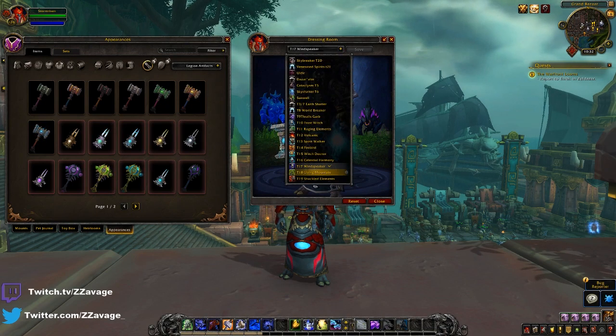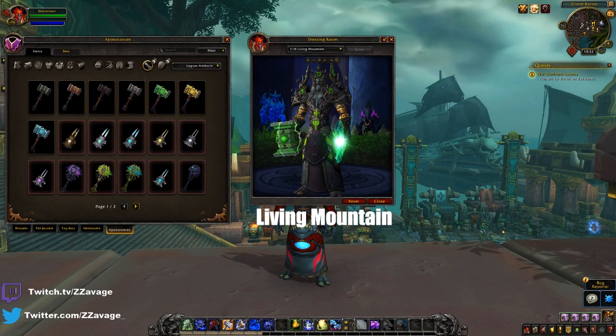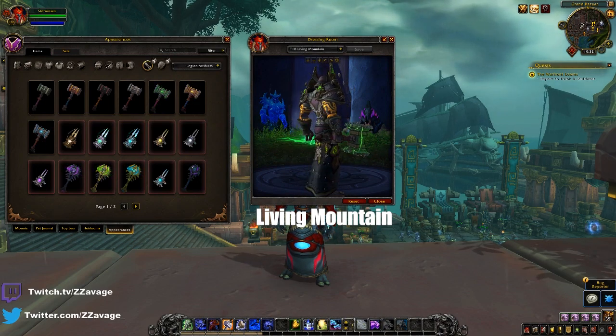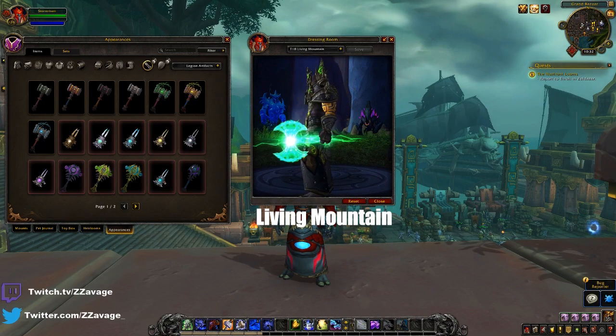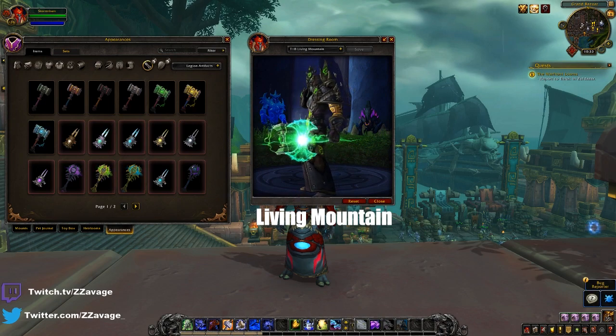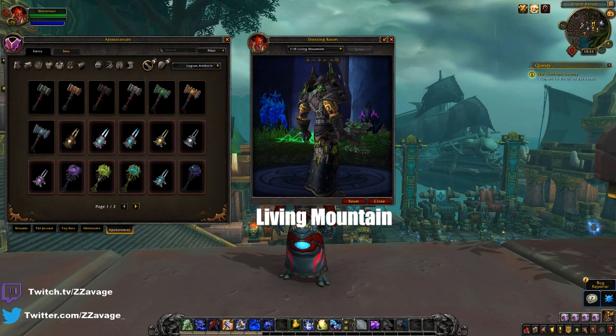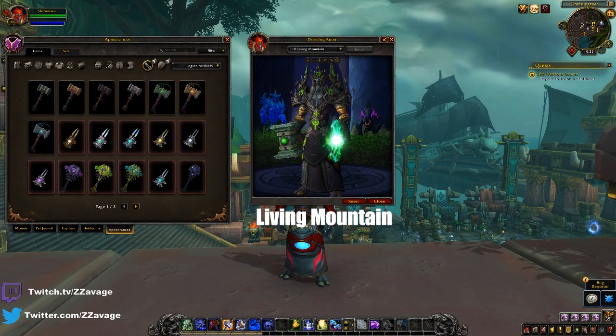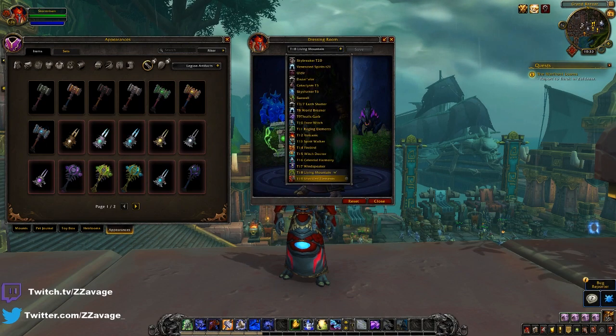Next we have the T18. This one, it's kind of bland, considering how flashy some sets are previous to it. This one was kind of dull. It really took the artifact weapon to make it stick out a little bit. Your gold tattoos kind of ruined the green some.